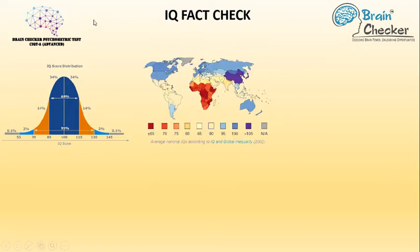Now let's take a look at the global distribution of IQ. You will see that the highest IQ falls in the South Asian and Eastern Asian region, countries including Japan, China, Taiwan. The American population have a good IQ. European countries also have a good IQ. The lowest IQ we see here is in the African region. Indian IQ falls in the average IQ category.